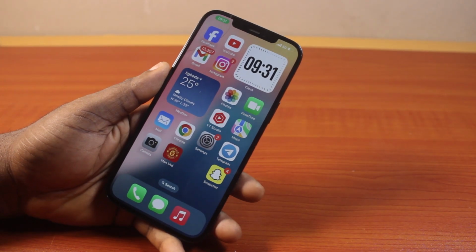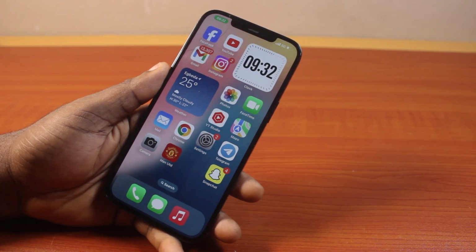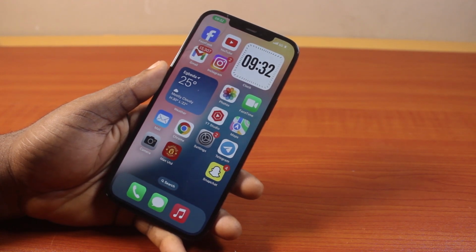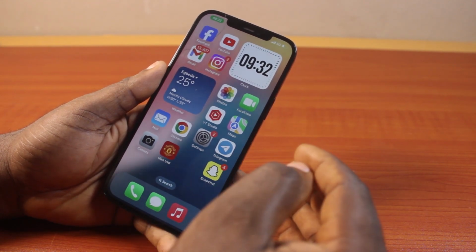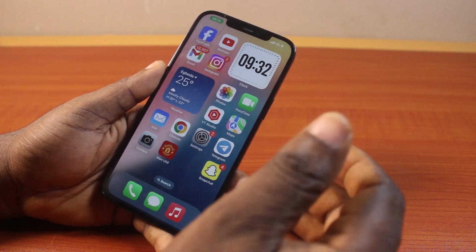In this video, I'll detail how to fix iMessage not sending on iPhone. So this could be iPhone 12, it could be iPhone 15, or even iPhone 6. This is going to provide you with a general approach on how you can easily fix iMessage not sending or iMessage not working on your iPhone.